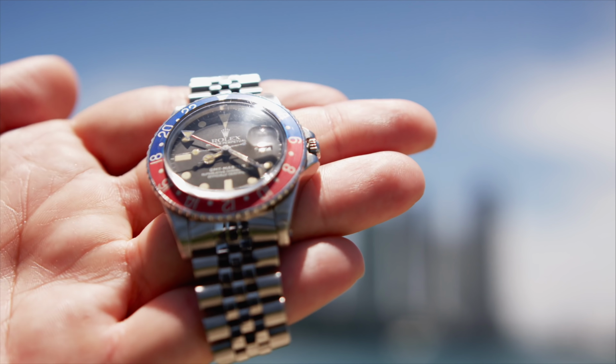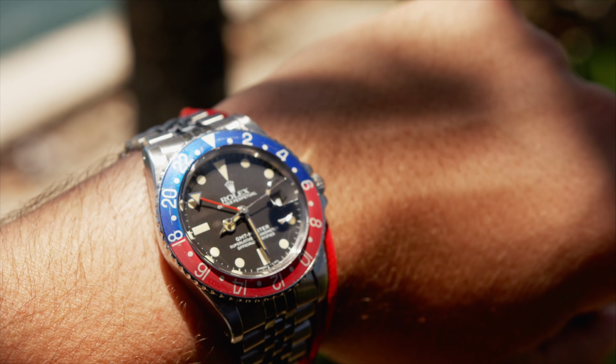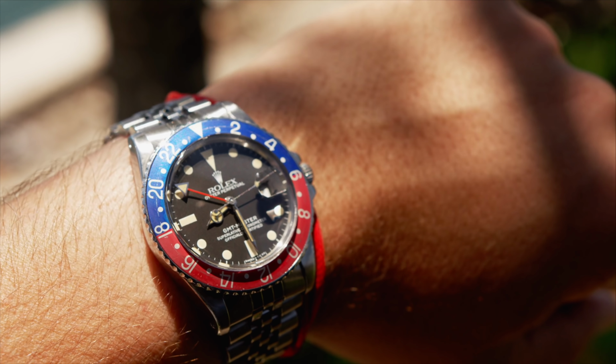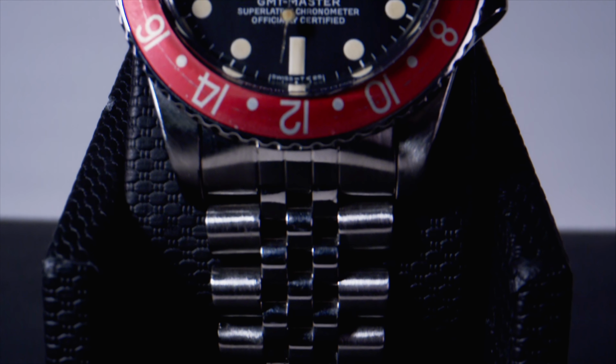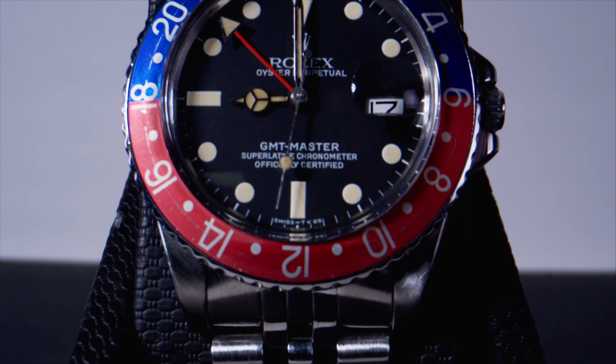I bought it thinking I was just gonna get the head. Sure enough, the moment I got it, I put the Jubilee band on, done. I love it. I sent the picture back to the owner and he said, man, it really looks good on that Jubilee band. Ever since I've owned it, I've been wearing it on that leather strap. I'm super excited and I hope you like it too.